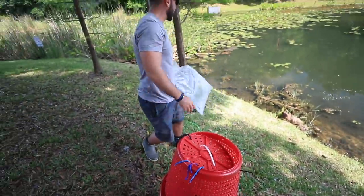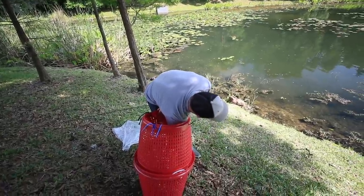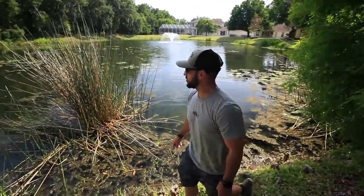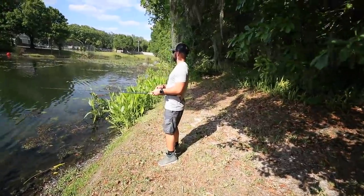That, my friend, is absolutely amazing. All right, now we need one or two of these shiners. I didn't really think this process through. Those fish are good. That's not gonna stay there right now, but we're gonna search for this big 10 pounder real quick. Definitely a bass.